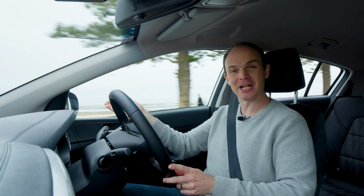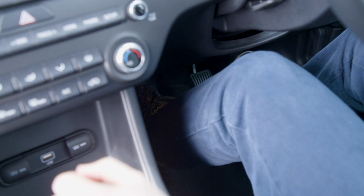However, I'm also a safer driver. Because I have to concentrate on changing gears every time I speed up or slow down, I'm much more focused on the task at hand, which is definitely a good thing.